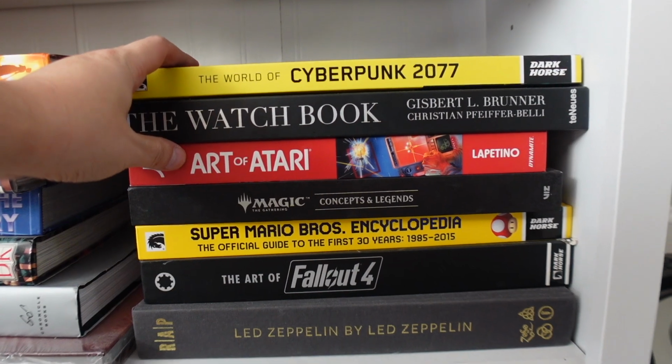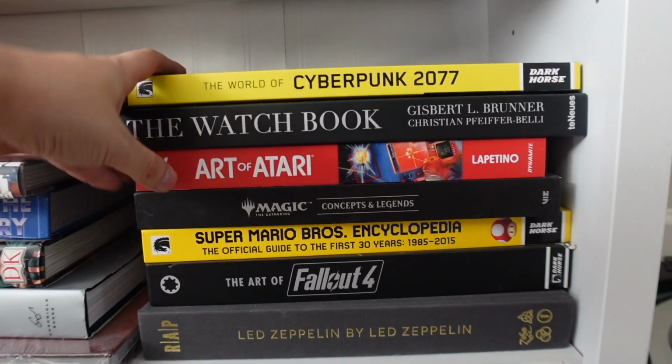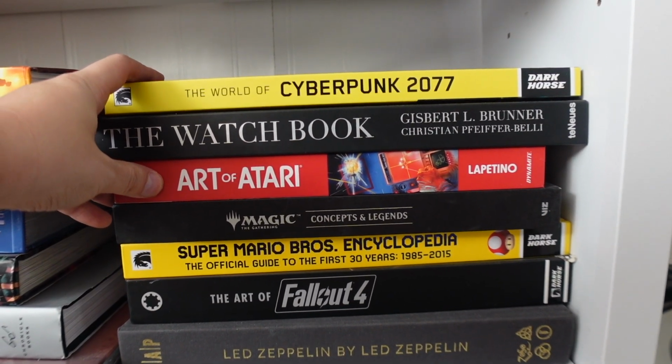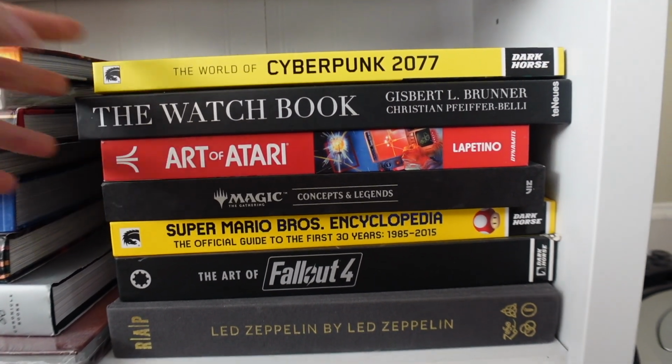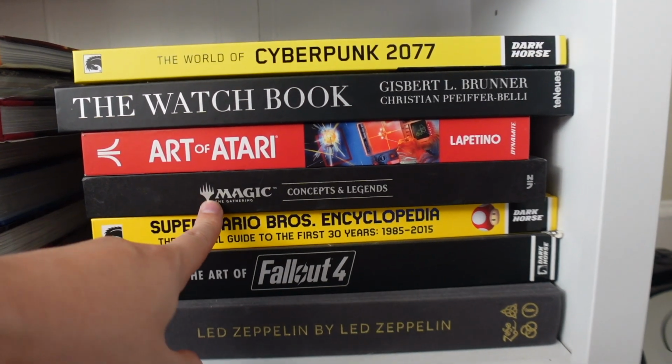Art of Atari. I know the art of Atari games, like the actual graphics of the games, is not that great, but the cover art's really good. So you can get some really good cover art here. I think everyone just loves the cover art of Atari, even though the graphics of the games are not that great, but cover art's there. Yeah, Magic the Gathering.